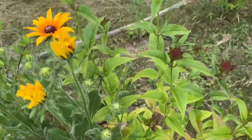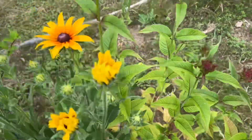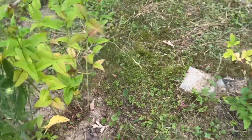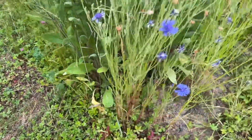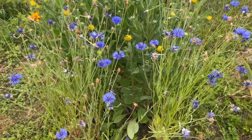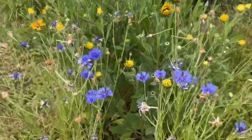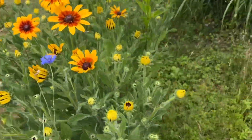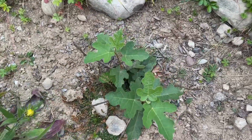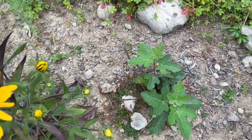Then this is few red bee balm. Here also they are blooming. Then see these. They self-seeded. I did not plant it. This is next to this kiwi, which is maybe 5 years old.